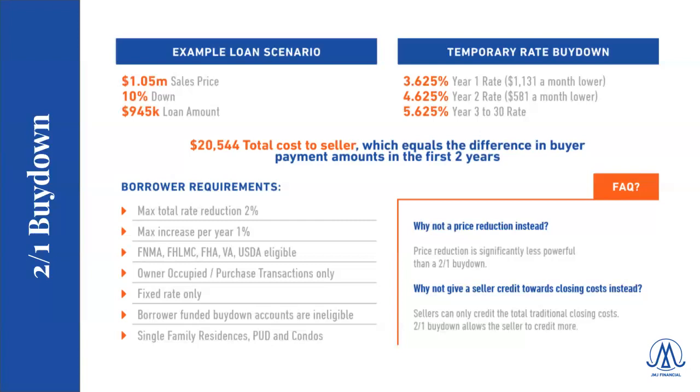And on the 13th payment, it would go to 5.5, and they would make 12 payments. And at the end of that 12 months, it would go back to 6.5. That's great. It allows people to get into these properties with much lower payments, right? Yeah.